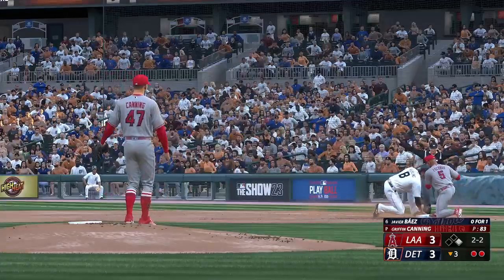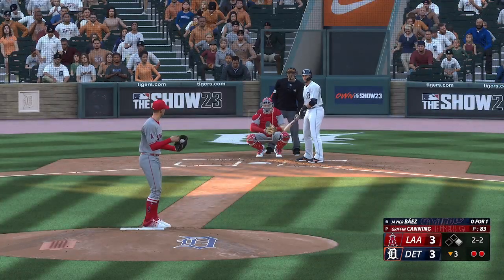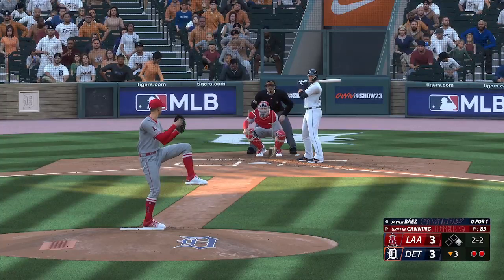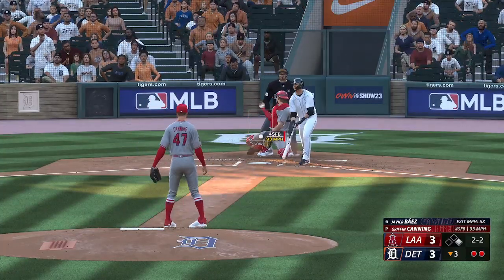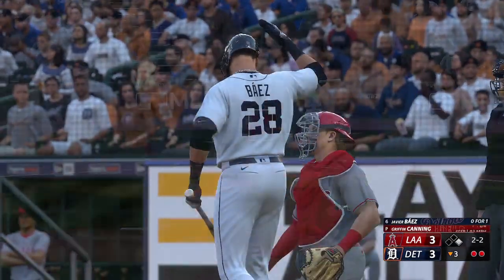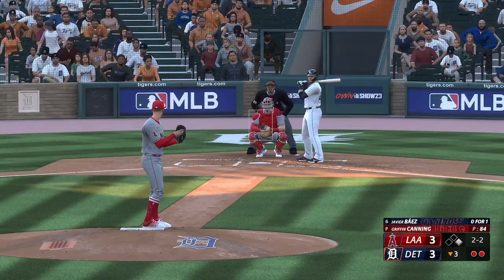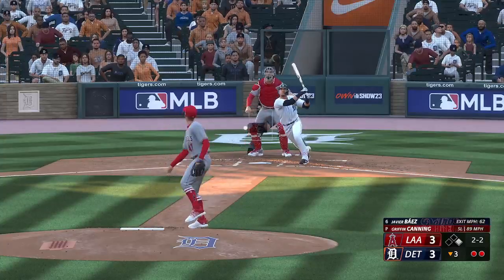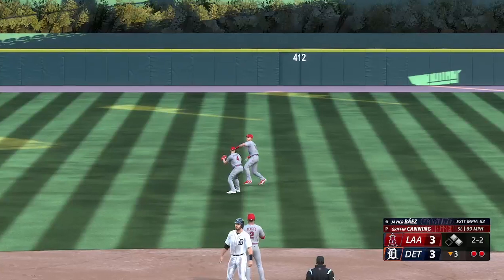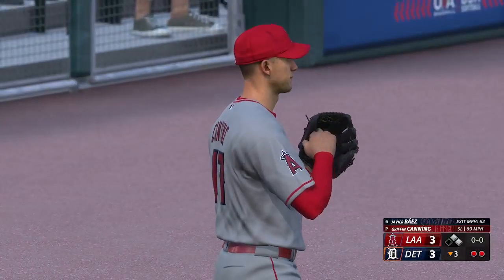Canning picks to first. Vierling back in on a dive. And the righty deals. Foul ball, another 2-2 upcoming. Right-hander kicks, deals. Swing and a ball popped up. And it falls. They stop the lead runner at second. Now 2 on with 2 outs.